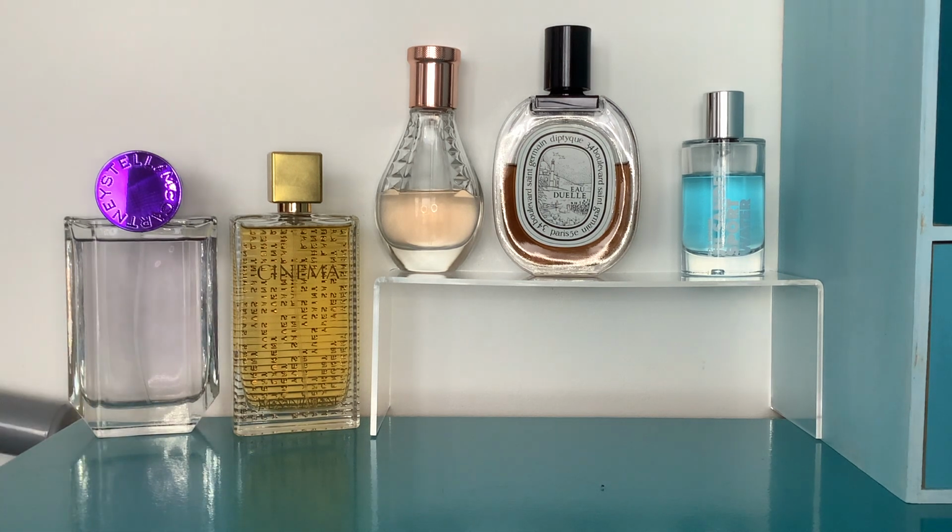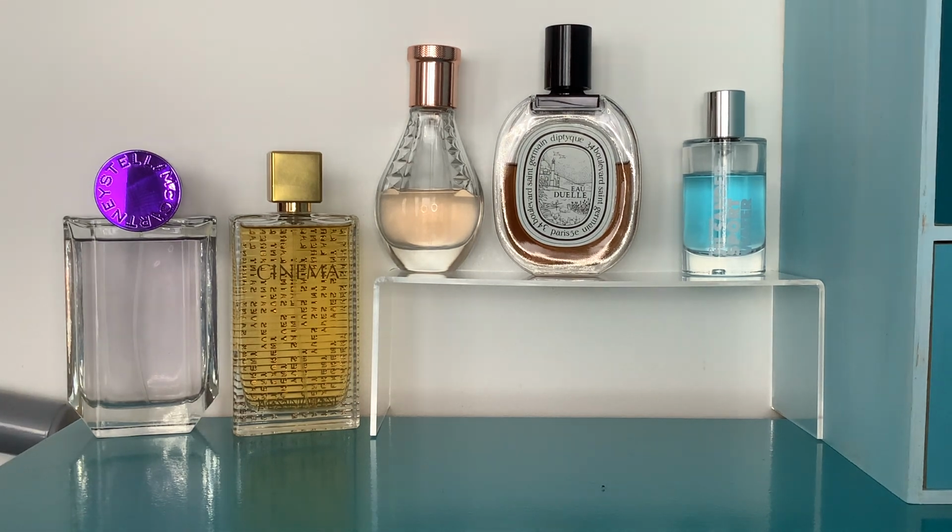So, Stella Pop Bluebell. This is violet leaf, tomato leaf, green mandarin in the top. It's bellflower, violet, tuberose and frangipani in the mid. Base notes, musk, sandalwood and cedar. So it has basically exactly the same notes as the original Stella, except for having the bellflower added in, and the sweetness is taken down quite a bit. So it's not as syrupy, it's much more akin to a white floral perfume.